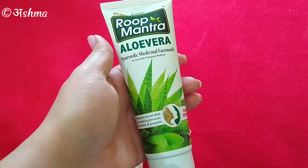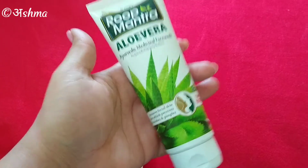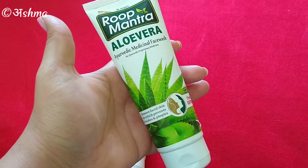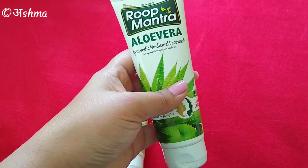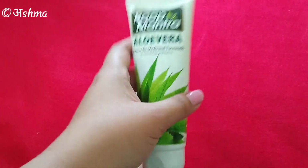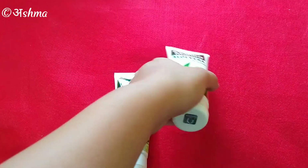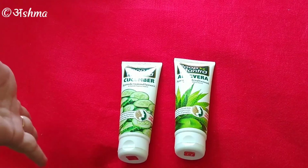This one, unlike the cucumber variant, did not have any kind of cooling effect on the skin, but it cleansed my face really well without removing the excess moisture from the natural surface of the skin. So overall, I really liked the aloe vera variant because it just made my skin clean and it left it with a pretty glow. I feel that the cucumber variant is only for people who have oily skin and are also facing acne. They can probably go and try the cucumber variant.